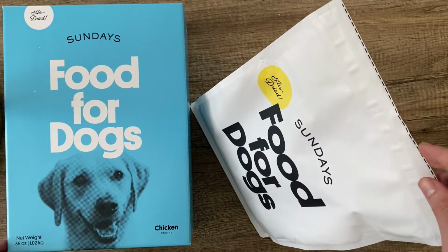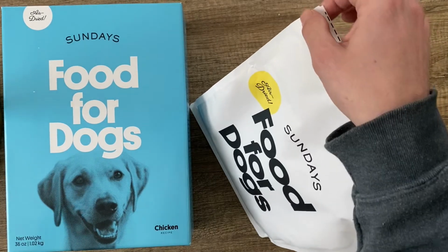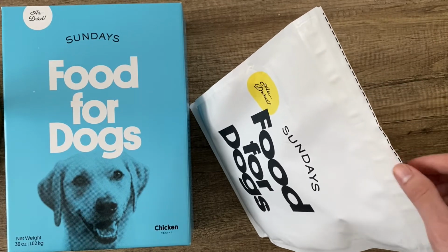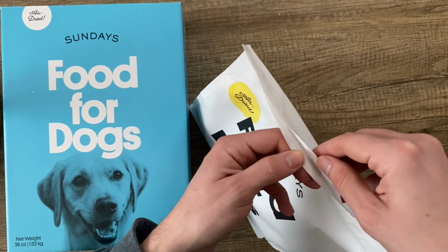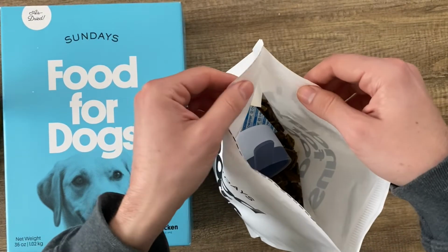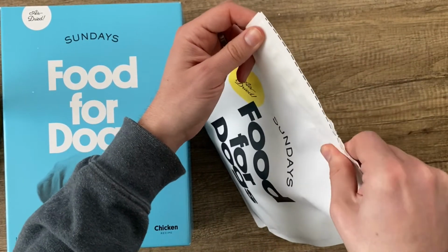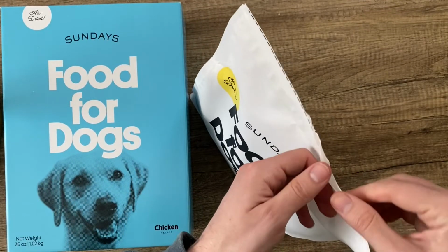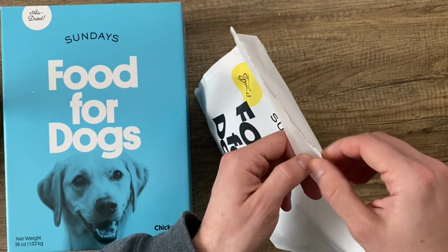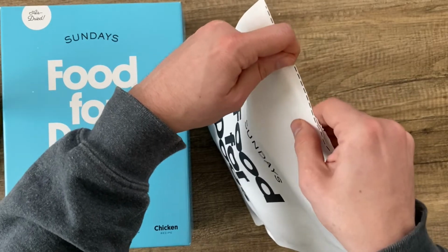So a lot of dog food bags aren't resealable, and then some that are have a really cheap Ziploc thing that's kind of hard to close and really seal. Sundays has like a Velcro resealable thing, which I had never seen before, and it is surprisingly way better. Like I like it way more. So it's very easy because Velcro is just so sticky, it makes it super easy to seal. And I found that a lot more convenient than struggling to get the little plastic thing done.